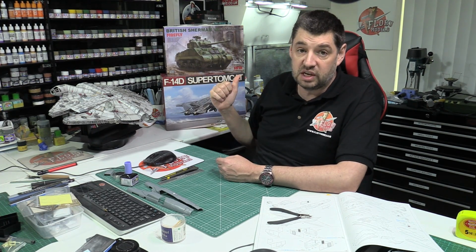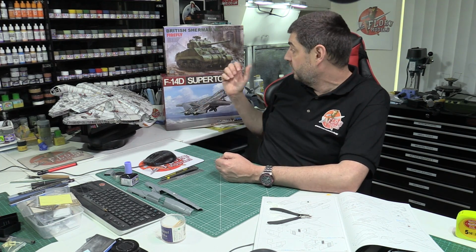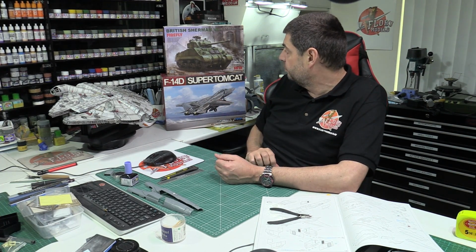No, it doesn't have an interior, but we do believe there is an internal version coming along down the line somewhere. That'll be really nice, because as far as I know, there isn't a full detailed interior Sherman done yet, but hopefully then Rye Field will fill that void.